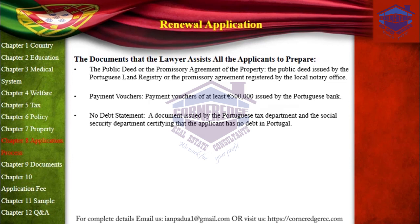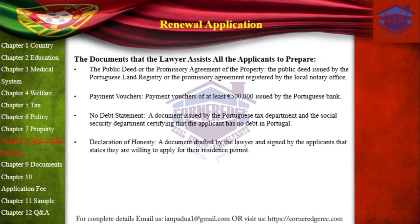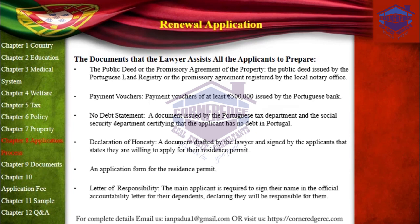Declaration of honesty. A document drafted by the lawyer and signed by the applicants that states that they are willing to apply for their residence permit. An application form for the residence permit. Letter of responsibility. The main applicant is required to sign their name in the official accountability letter for their dependents, declaring they will be responsible for them.